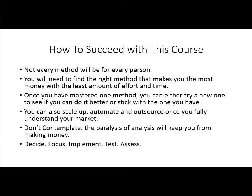And then assess. Look at how much effort it took you. Look at how much time it took you. Look at how many other resources you might have needed in order to generate that income. And see if you've got a good balance there. In other words, it shouldn't take you 24 hours a day and all your money in order to make a little bit of money. If that's what the method is doing for you, you still might want to try another method even if you are making money. But decide on something, focus on getting it in place, implement it, test it, and assess it.